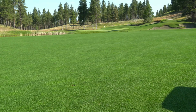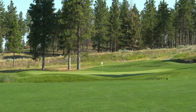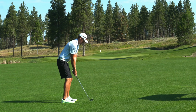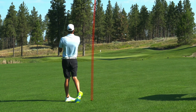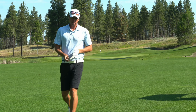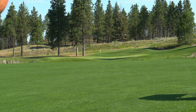Like I said, great shape. We have 95 yards to what looks to be a middle pin there, lob wedge in hand. Well, it is putting, but that's well short. I didn't hit that very good.